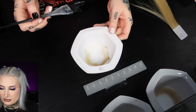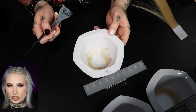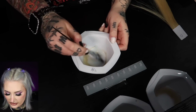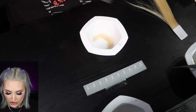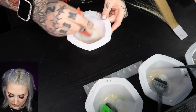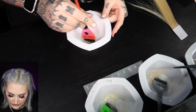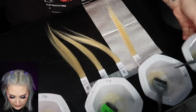So let me go ahead and mix up each of these toners and we will start applying them on the swatches. All right, we have everything mixed up here, and this is gonna be a 1:2 ratio. So 1 part of the toner, 2 parts of the developer. I did just mark the side of the bowls here, so that way we know exactly what shade is what and I don't mix anything up accidentally. I'm really excited about this rose shade. All right, let's go in with T81 first.